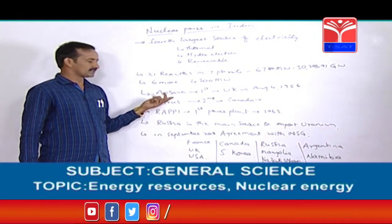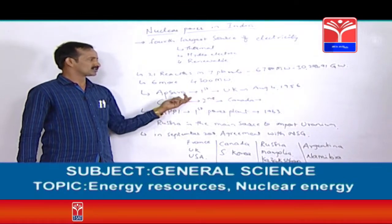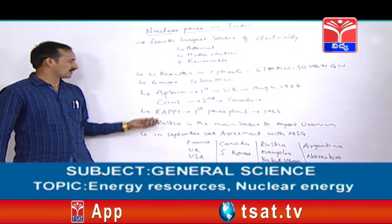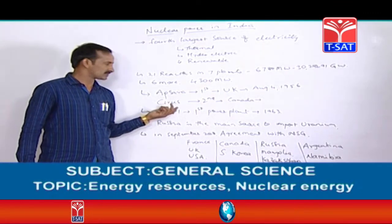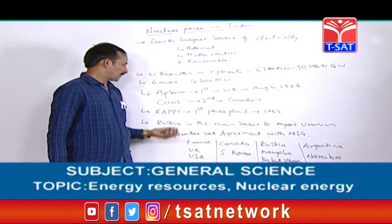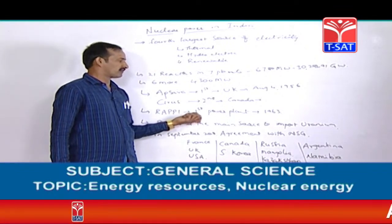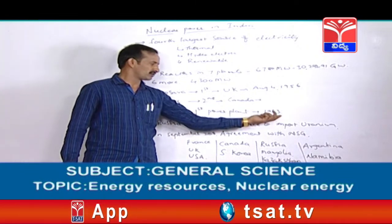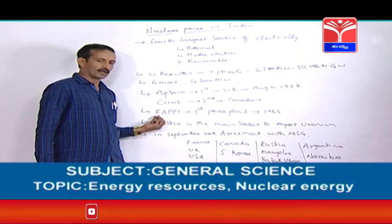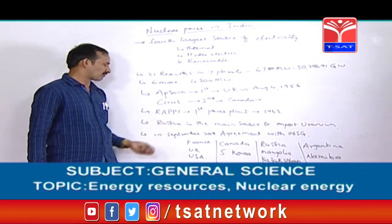The first research reactor in India is APSARA. With the assistance of the UK, it was installed on August 4th, 1956. The second research reactor is CIRUS. With the assistance of Canada, it was installed in India. RAPP 1, Rajasthan Atomic Power Plant 1, is the first power plant in India, established in the year 1963. Later, RAPP 2 or Rajasthan Atomic Power Plant 2 was installed as the second power plant.